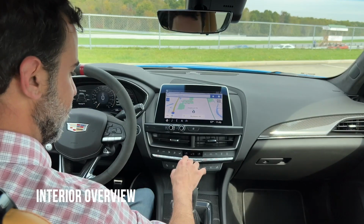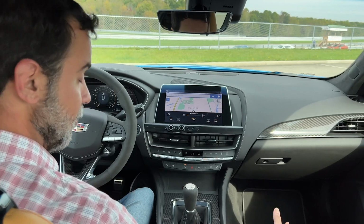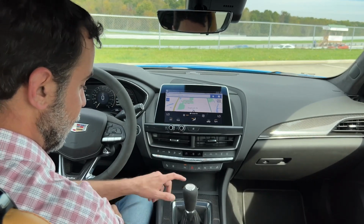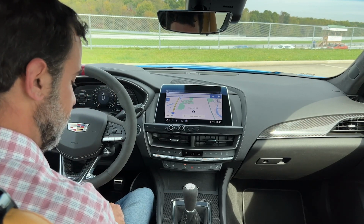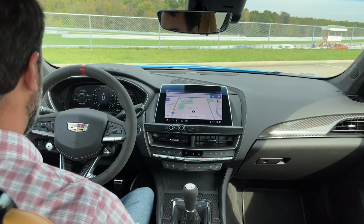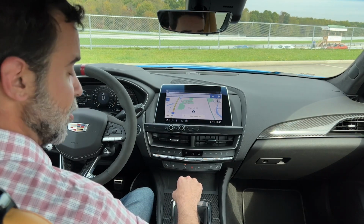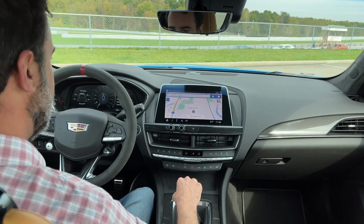All right, so now we're in front here in the CT5. And as you can see, we have our 6-speed manual transmission with this cool 3D printed medallion on top of the gear selector. Your drive modes are below, along with your rev match button, which is an important one. That automatically matches your downshifts, which is nice to not have to do by yourself.